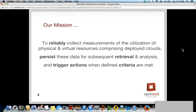And the idea is that once these data are persisted in the metering store, they become available for later retrieval. And that retrieval is effected via a RESTful API as per the common practice in OpenStack. And then the analytics provided via that API are at a relatively simple level. So the idea is that Ceilometer itself is not in the business of providing complex analytics. And we do provide basic aggregate functions, average, standard deviation, minima, maxima, that kind of thing.